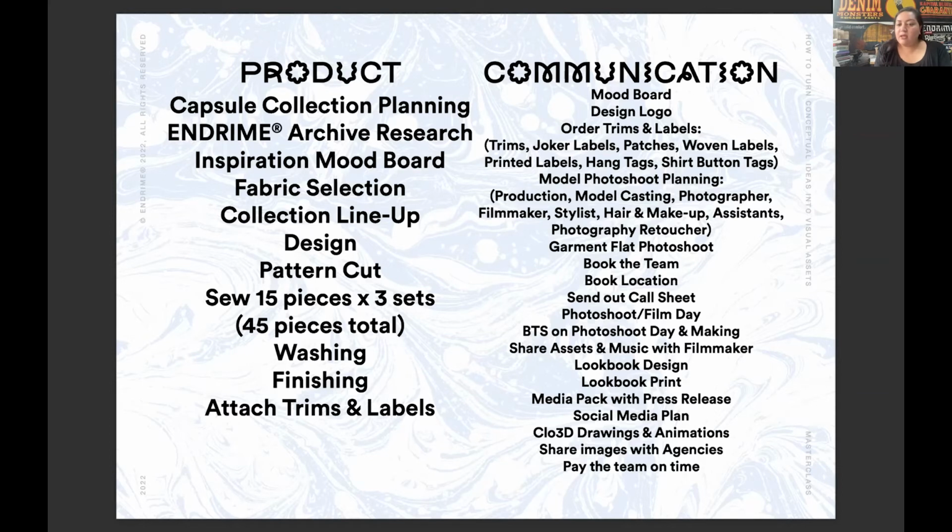And then lookbook design, get the lookbook printed, making sure that it's in the schedule of your timeline, that you've got enough time to get it printed and to pick it up and get it to everyone who needs it in time. A media pack and press release, social media plan. We did Chloe 3D drawings, animations this time as well. After everything's handed over, we still need to make sure that we pay everyone on time and that we share all the images of the models with the agencies. So that's something that continues after we've handed it over.